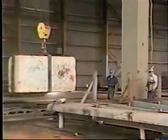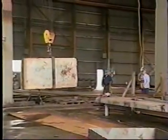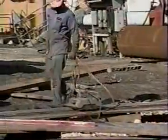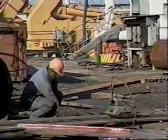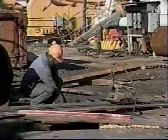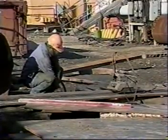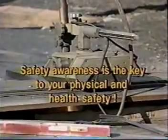As was mentioned earlier, there are potential physical and health hazards present in a shipyard. The key word here is potential. Thousands of people have spent their lives working in a shipyard without becoming injured or developing a health problem. Make sure you are one of them. Once again, always remember one basic rule. Safety awareness is the key to your physical and health safety.